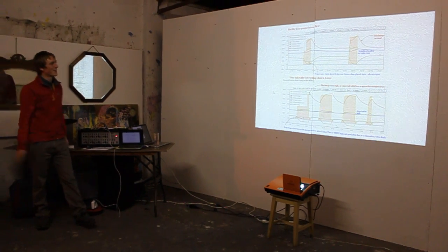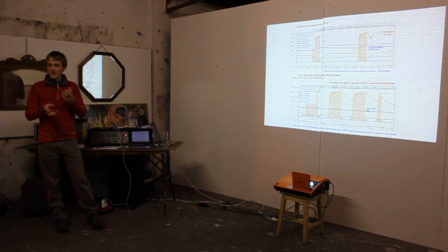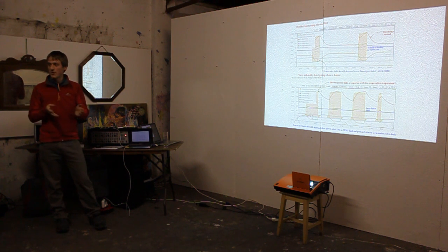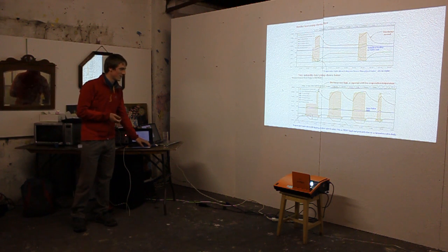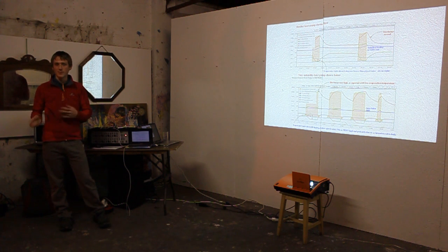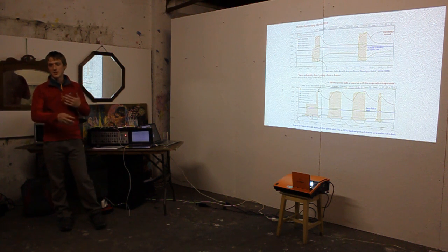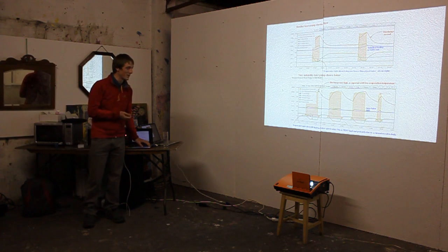You can create these really complicated graphs, and once you get a feel for it, you can work out where things are going wrong and how that can be improved. He's been installing them for quite a few of his clients, and he can then monitor the heat pump remotely and suggest improvements if he sees there's anything that can be improved.